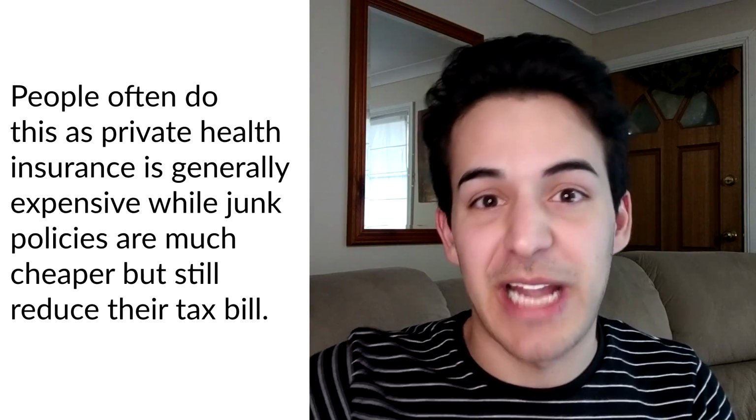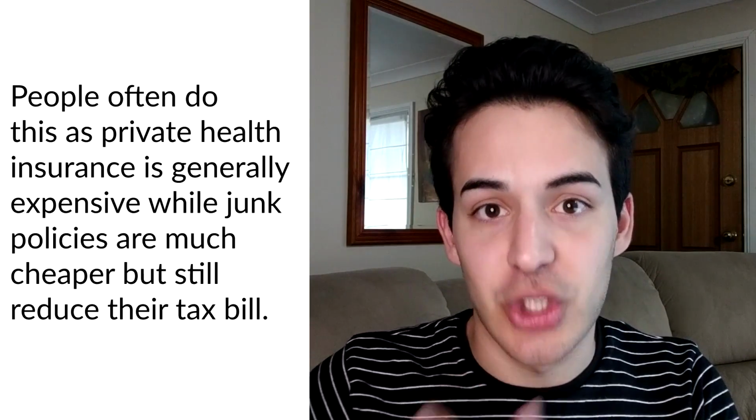But what ends up happening is you'll get this junk health insurance policy basically as a tax dodge, and it may do nothing except let you pick a doctor or let you go into a private hospital, but it won't actually pay for anything that you actually need. So if I broke my wrist again, for example, the private health insurance wouldn't actually pay for anything. But because you have that hospital cover, basically you save the tax. You don't have to pay the levy surcharge. So the Medicare levy surcharge, you don't have to pay that if you have private health insurance hospital cover. So that's one quick thing.